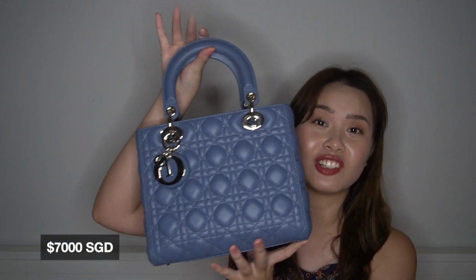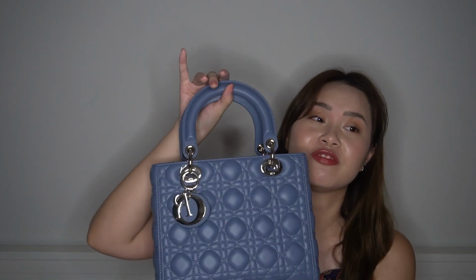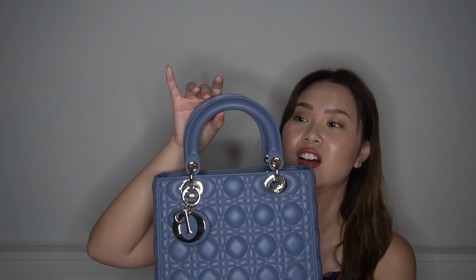Now let's talk about the price, and I think that's the most important factor people want to know when buying a bag. At least for me, it was the biggest factor. So this bag is $7,000, and that is a pretty expensive bag. It is really comparable to, I think, Chanel. And I believe they just hiked up their price a few months ago, before the lockdown in Singapore ended, I think in July.